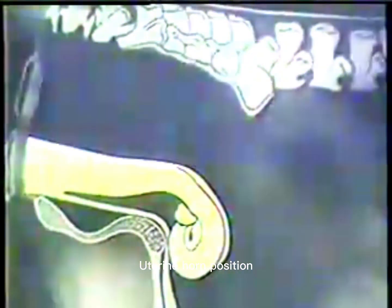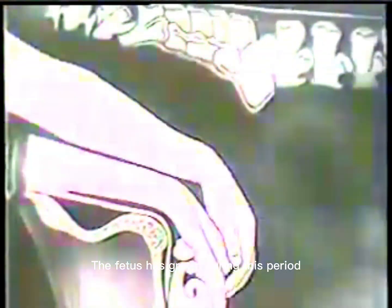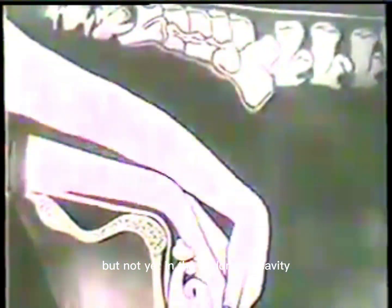Let's take a look at a cow's 60-day pregnancy hand examination, uterine horn position. The fetus has grown during this period. Uterine horns begin to move forward, but not yet into the abdominal cavity.